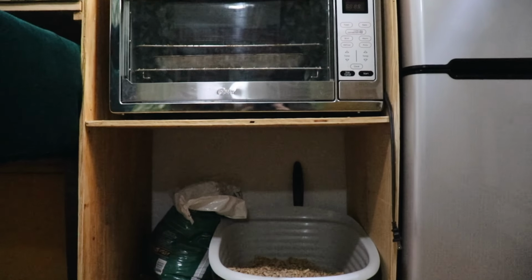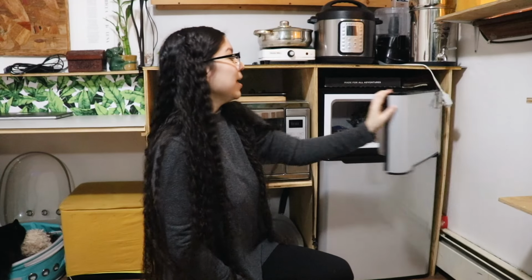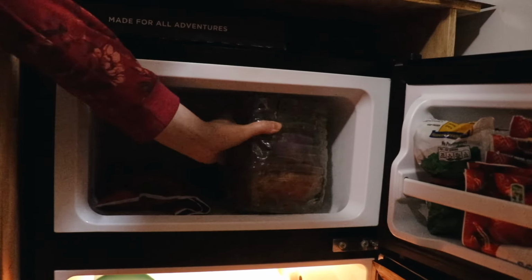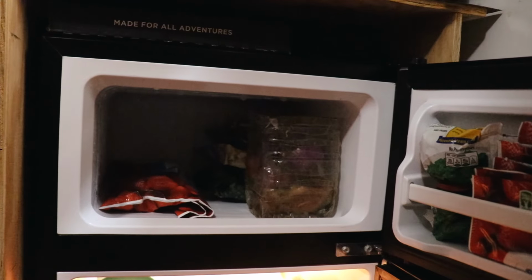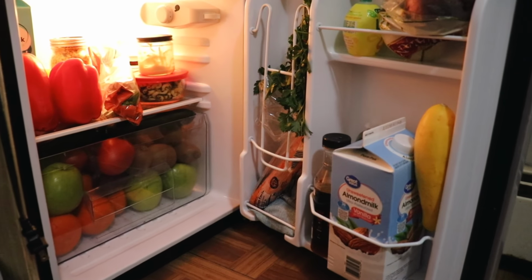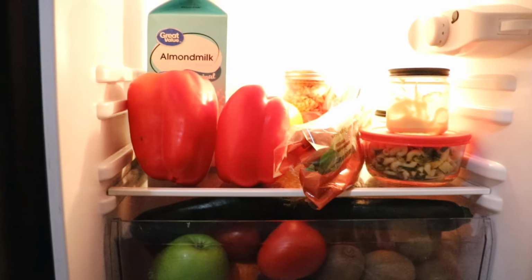Our cat litter is down here, which everyone has a problem with, but we don't because there's nowhere else to put it. And then we have a mini fridge, which in our freezer we have food, but we also compost. We freeze all of our compost and then throw it in the backyard. And then we have our refrigerator, which we do shopping about every 5 days, and we basically totally eat from home, almost all of our meals.